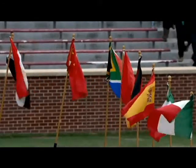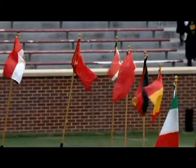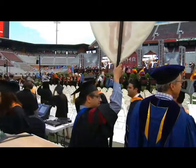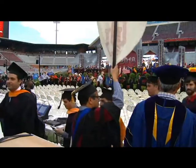Ladies and gentlemen, we now present the faculty and graduates in the order of their college's founding. Established in 1892, the College of Arts and Sciences. Faculty marshals are Rhonda Dean Kinhill and Kelvin White. The banner carrier is Alexander Doncard.